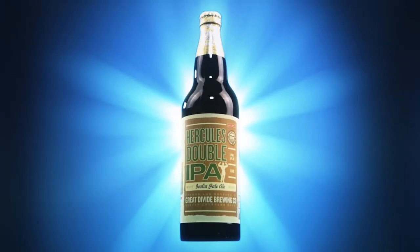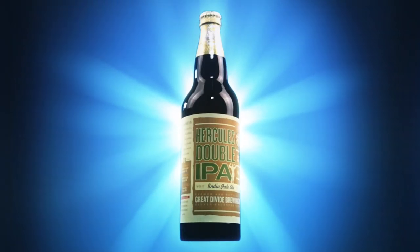So we have another couple of beers. Let's see what else we have here. We got Hercules. We'll get some Hercules going, and we'll get a Hercules bottle up. And Hercules, is that the double IPA? It's a double IPA.